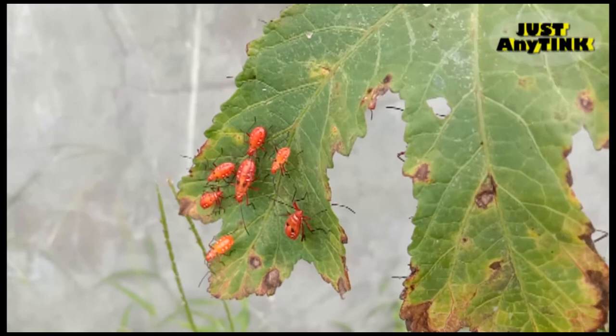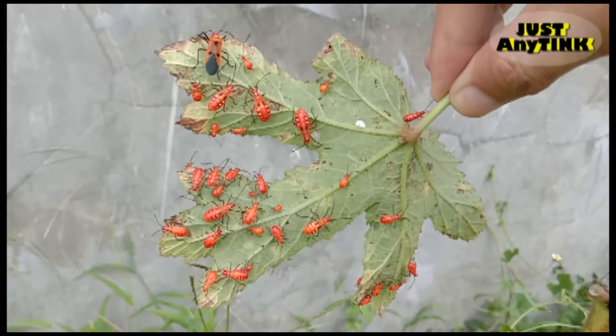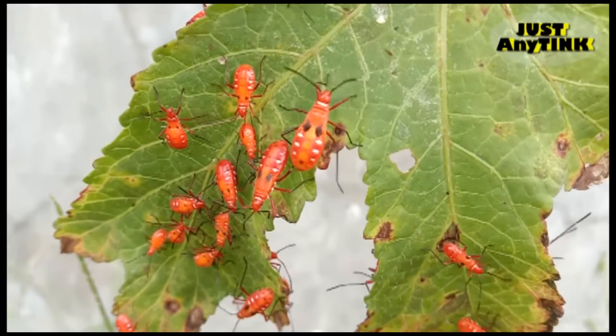This Dysdercus cingulatus sucks fluids from its host plant. This red cotton bug is a small, deep red or dusky brown colored insect. The female lays eggs in the soil, debris, or decaying vegetable matter. Female nymph is little larger than male ones. There are 5 nymphal stages and 16 to 18 days respectively.